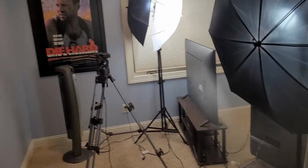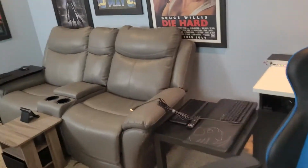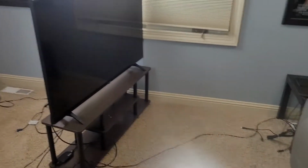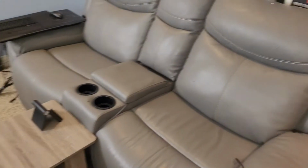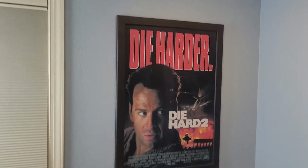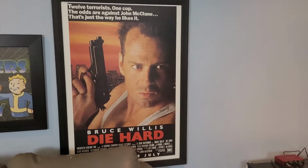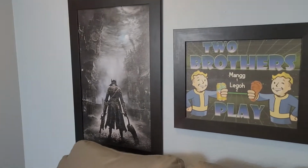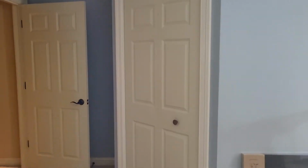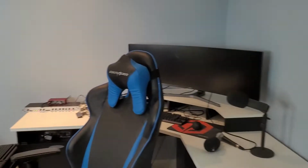Yeah, so the Two Brothers setup, it works. It's functional. He's got all his lights, which I don't touch. We've got the two TVs, 55 inches, I think, each. And we've got these seats, the little stand for the tablet, microphone. We've got our own little nightstand, side tables. And that's it. Got the Die Hard poster up. And a Bloodborne poster. It's somewhat random, but whatever. And the Two Brothers picture. Beautiful. So, yeah, this whole room is just devoted to Two Brothers and my desk. That's it.